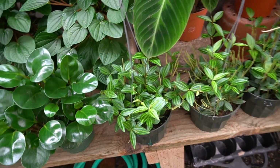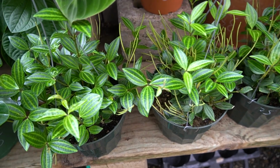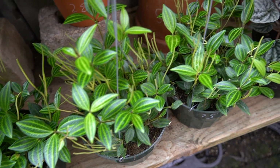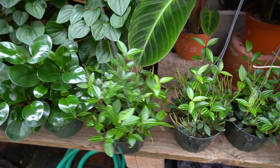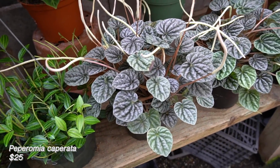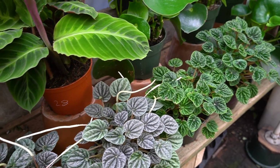And right here, I actually don't know what this is called. It's some kind of peperomia though, and it's really cool. As you can see, it looks really pretty. It's $25, and they're very happy, but look at that, so pretty. And here's some more caperatas. This one is a really pretty purplish color kind of for $25. And there's just the green one.